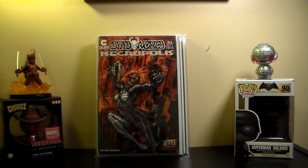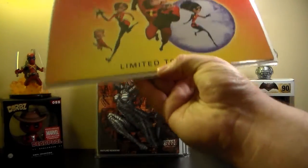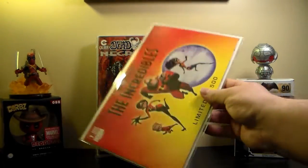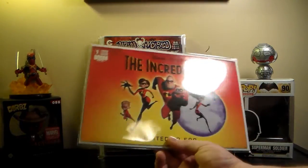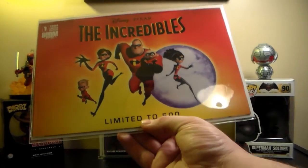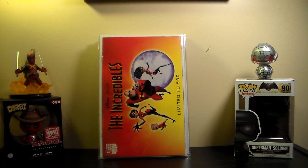Now I picked this up. I bought these all from the same sale. This one was like $15. This is the Incredibles limited to 500 book by Boom, 2009 limited edition. So I don't even look to see if there's a certificate. No certificate on that one. But yeah, the people I bought this off of, they've been selling these for a while, so they must have all 500 of them because they've sold a bunch of them. So I finally grabbed one. Why not? It's only 500 of them done supposedly.